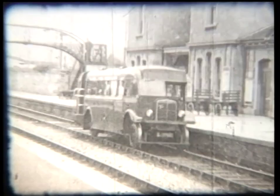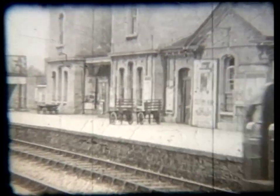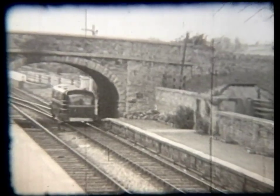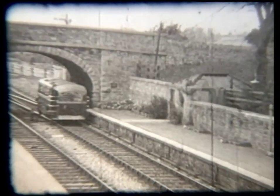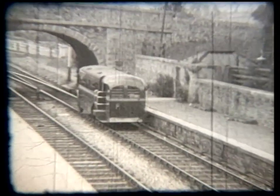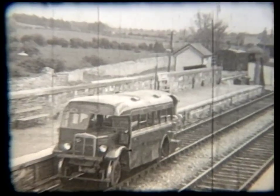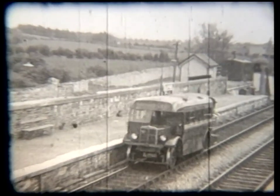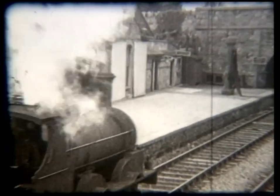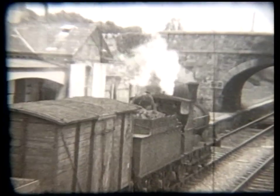CIE made just one experiment with the rail bus concept, which had proved successful in the north, in the form of this former Dublin United Tramway Company AEC Regal. It is seen here at Clonmel when it was at work on the line between there and Thurles. Still at Clonmel, a J15 passes through the station on a goods train bound for Limerick Junction.